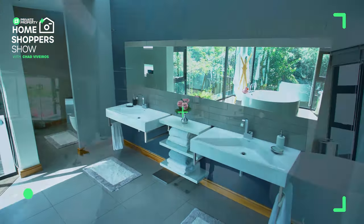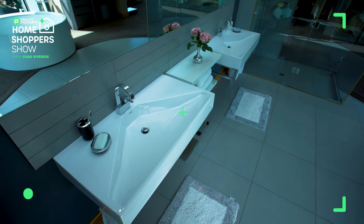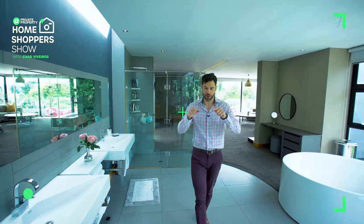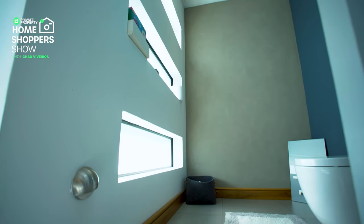So I love it. Double vanities, massive double vanities, huge mirror. Again, another bulkhead sunlight there, letting in that natural light that just creates such a nice warm tone in this room. And right where you guys are standing, that is your closed off and sealed toilet space, floating toilet, hidden system, all the fancy stuff you can expect.